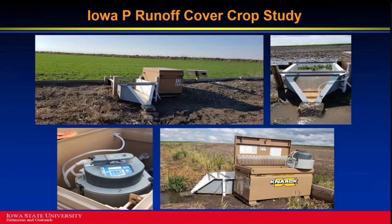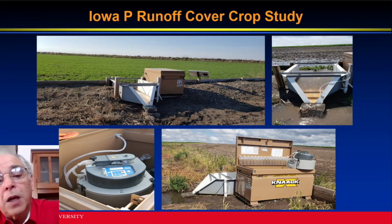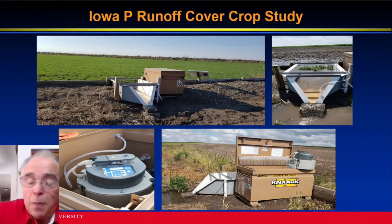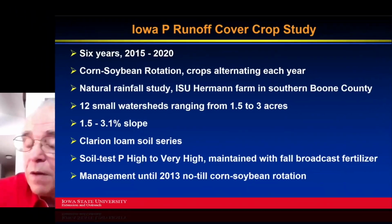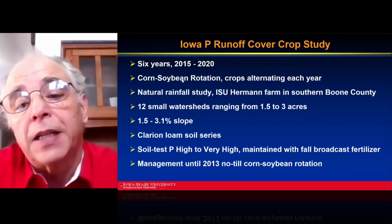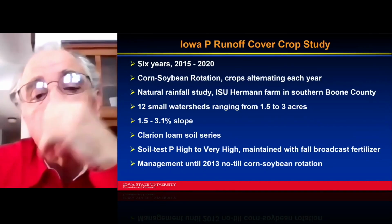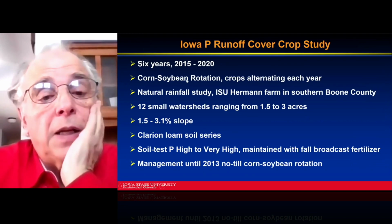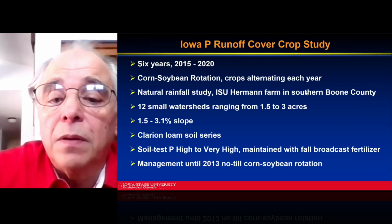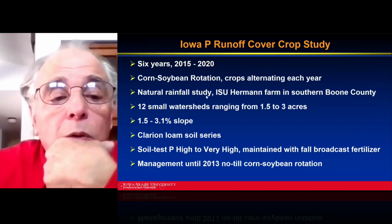Okay. So about the same time, actually in 2014, we started work in a large project to look at the impacts of both no-till and cover crops here in Iowa. So we worked for 6 years, from 2015 to 2020, corn-soybean rotation with crops alternating each year. Often we have experiments that have the 2 crops each year to get more information, but in this case, we couldn't afford that. And so we have the corn-soybean alternating each year. It was natural rainfall. This was on a farm, 42-acre field in southern Boone County.